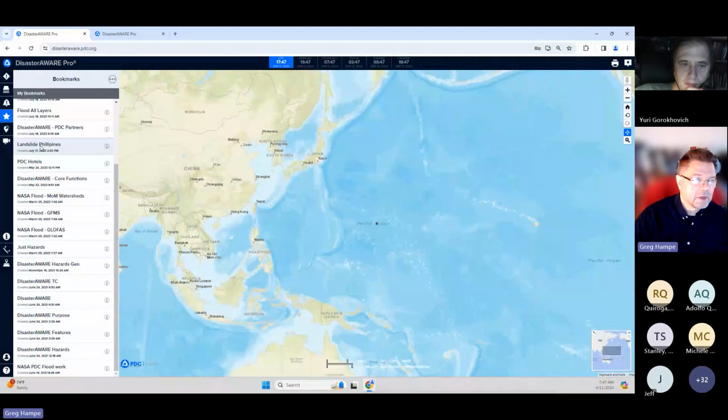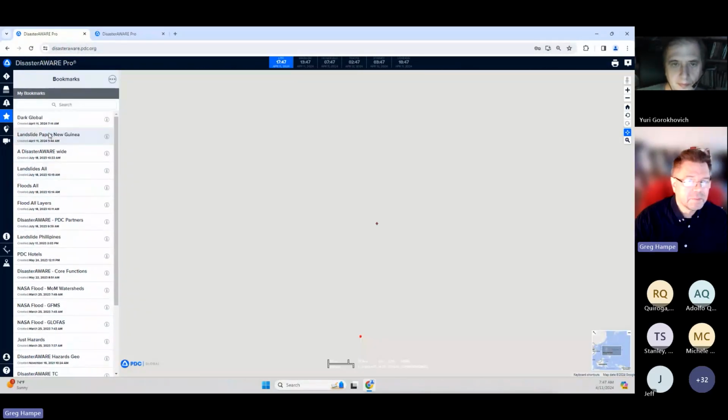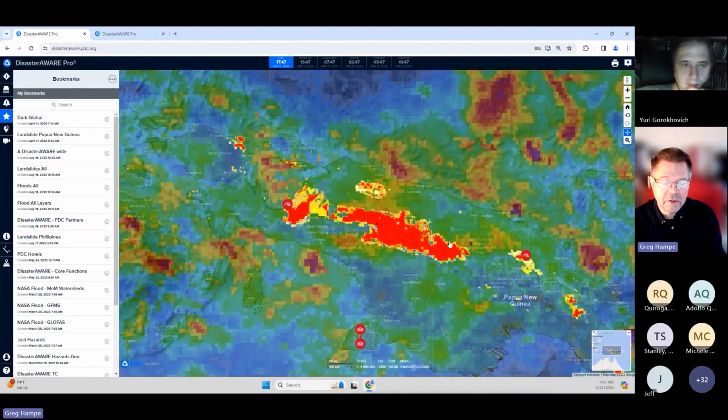With that, I'm going to move on in to see if I can get to the landslides. Actually, I have better ones over in Papua New Guinea. There we go. So this is a live hazard. As of 5 hours ago, LASA put out data that indicated likelihood of landslide across this area. As you can see, it's a fairly large area.